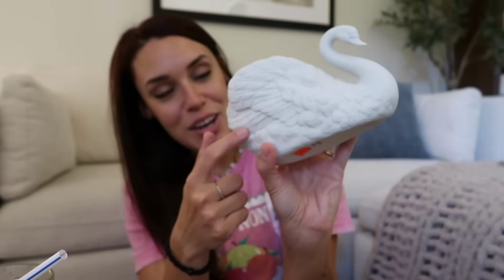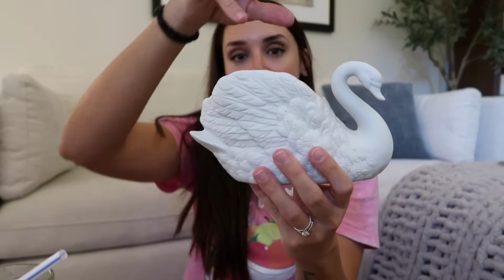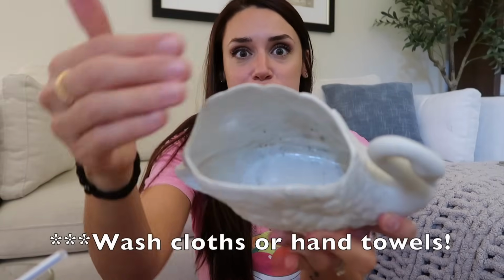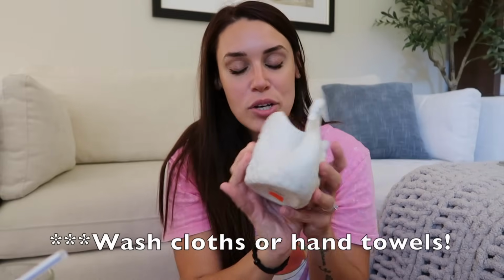Okay, so the next thing I found was this swan, and it was $1.99, and I did reverse image search this one, and it's meant to be a planter, which I think would be really pretty. So I was thinking I could either put a little bit of my pothos plant in there and have it flow out, or you could use it in the bathroom to hold dish towels. It's pretty big. I feel like you could do 3 rolled up dish towels on the counter.